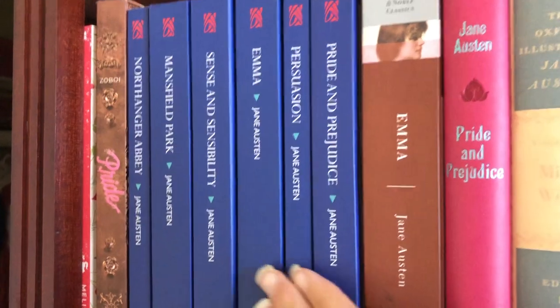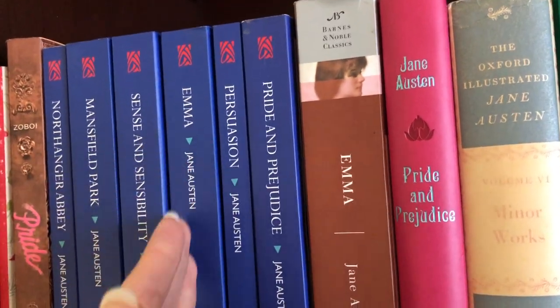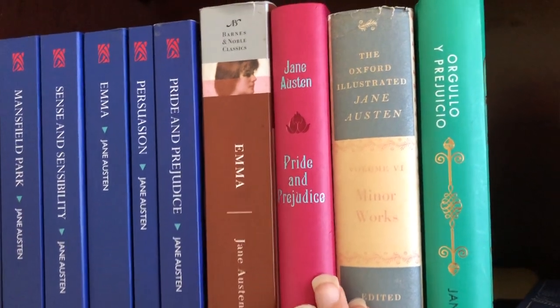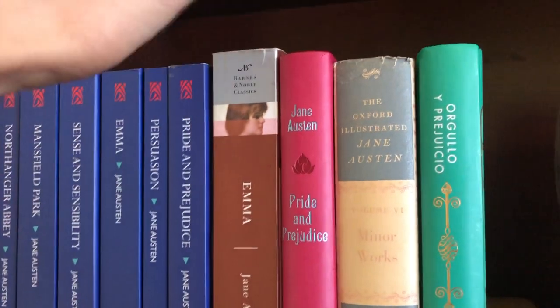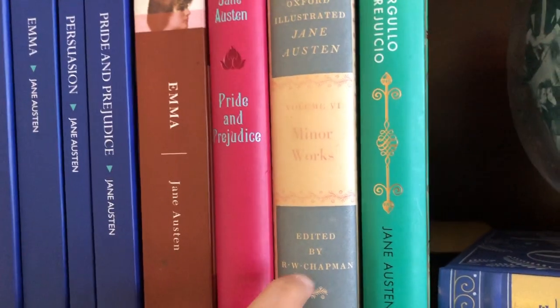And then here we have all the books by Jane Austen. I put them in order. So like this one's my favorite, second favorite, third, fourth, fifth, and sixth favorite. And then here we just have a copy of Emma, another copy of Pride and Prejudice. This was actually the first Jane Austen book I ever owned, this particular copy. And then here I also just have the minor works by Jane Austen, which is a really great little collection.